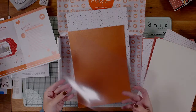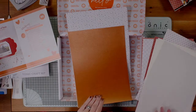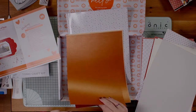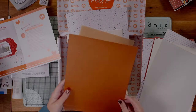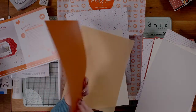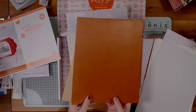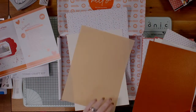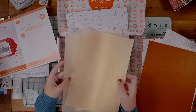We have a lovely heavy construction weight acetate sheet in here as well. We have two sheets of our beautiful cosmic copper pearl cardstock. It is double-sided pearl, so nice for all of your embellishments behind your sentiments and things. Two sheets of our pearl gold vellum.